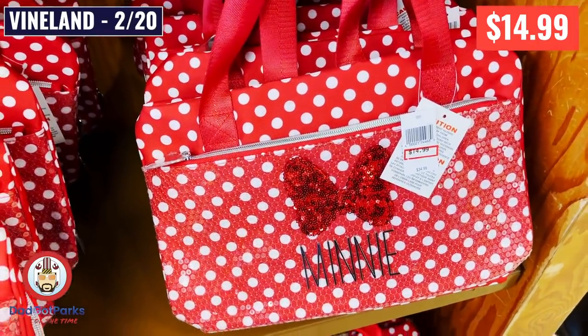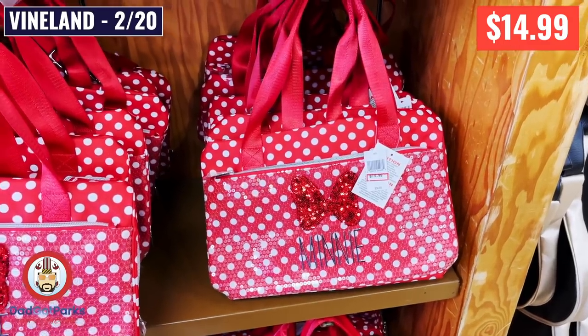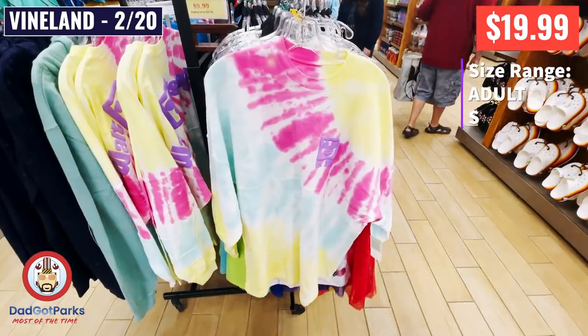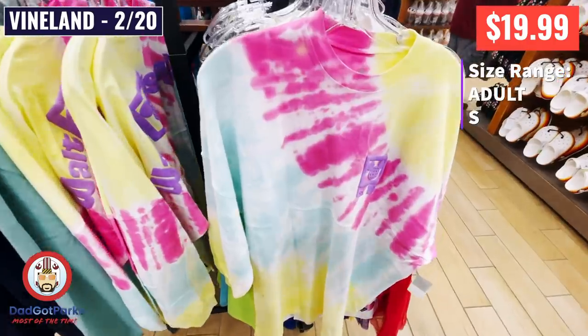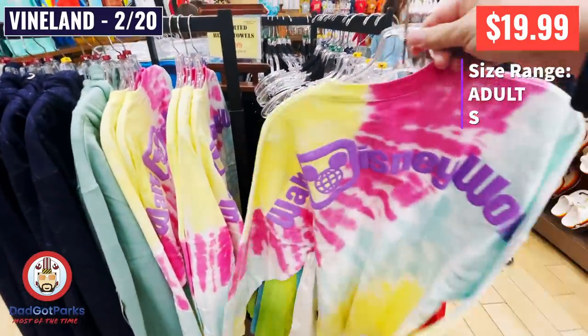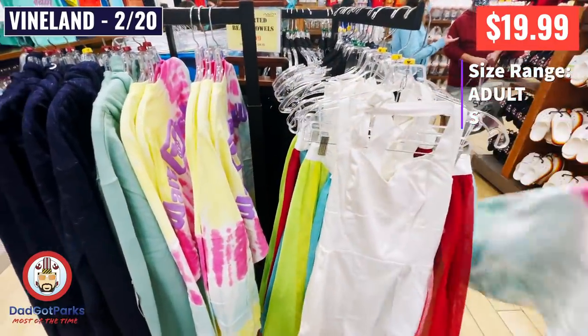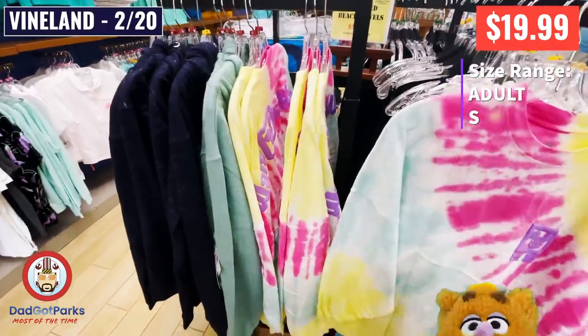These, I think they're gym bags. That's what I'm going to call them. Gym bags. They did have a couple of these tie-dye spirit jerseys. I love these because they're unique. Each one is different. And for only $20, you really can't go wrong. Instead of a $70 spirit jersey, you got a $20 spirit jersey.